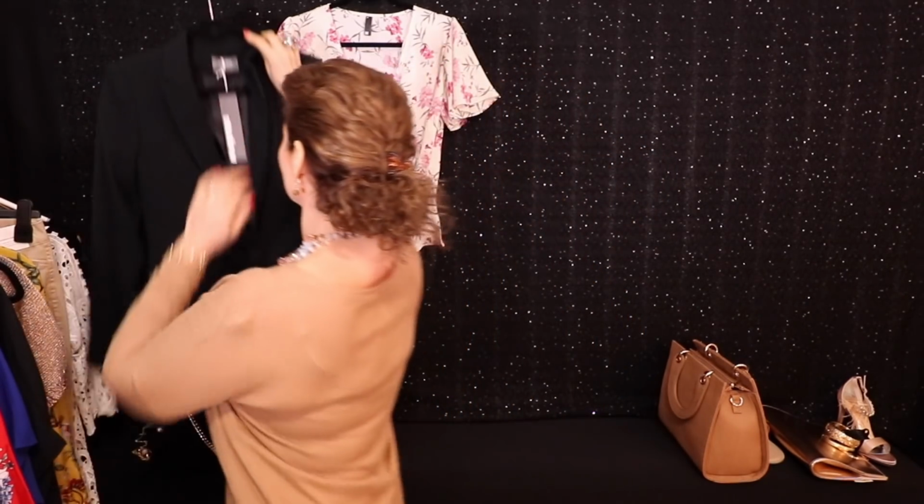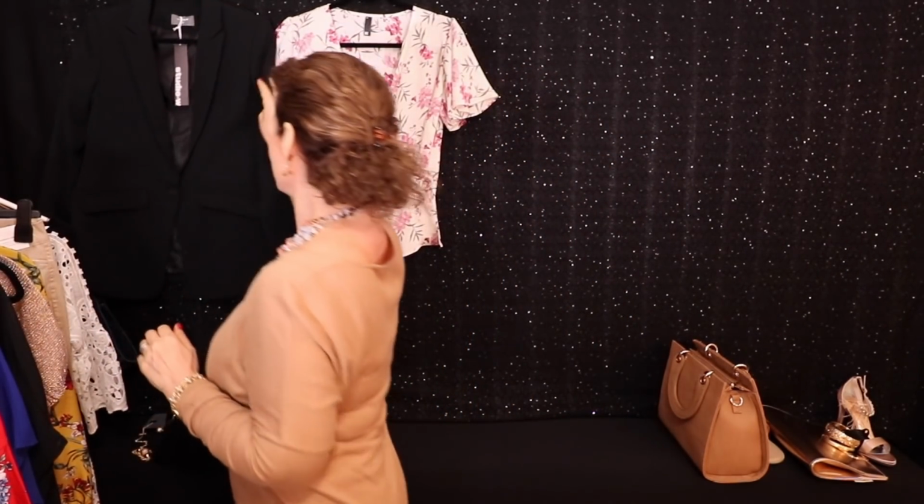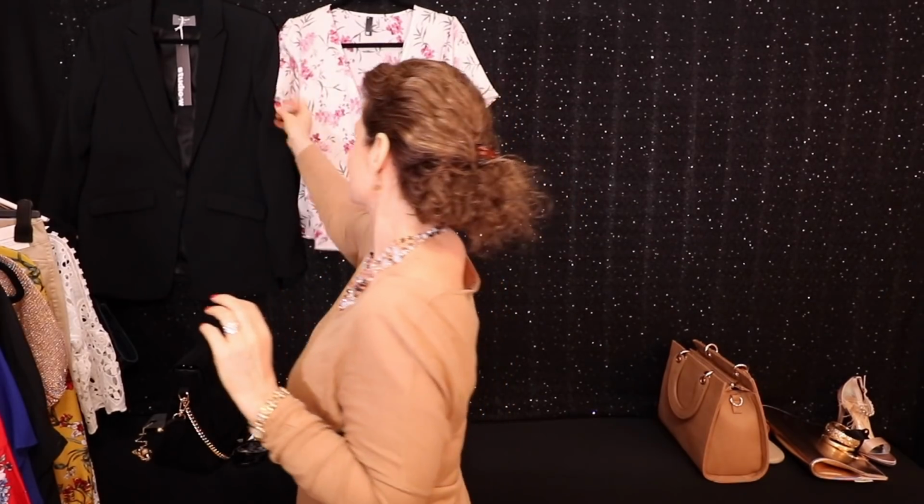So let's start with a smart black suit and then work our way all the way through to a casual weekend look. So I'm going to start with a smart black jacket. I mean, this is an absolute must-have in everyone's wardrobe. It's truly an incredibly versatile item. And then paired with our black jacket is going to be a smart pair of black pants.